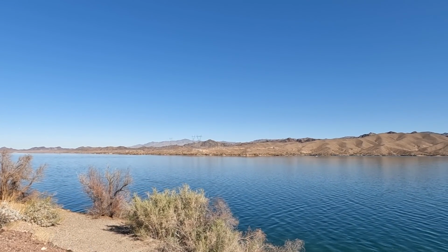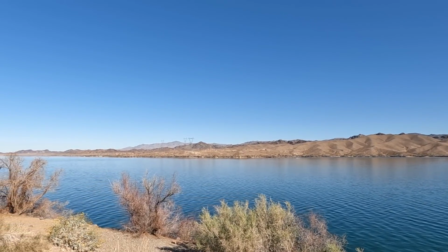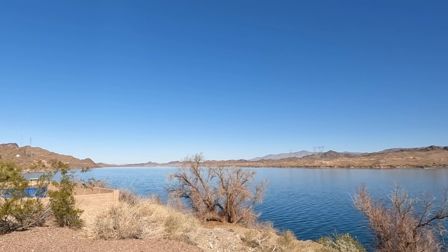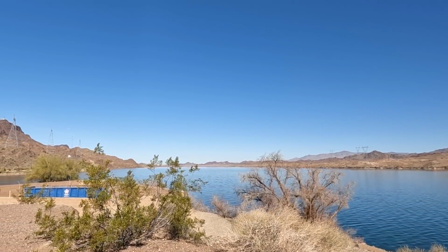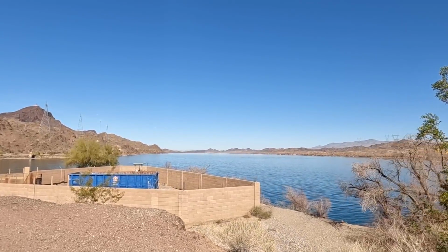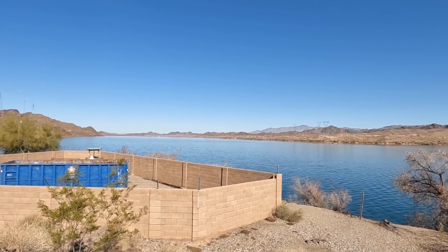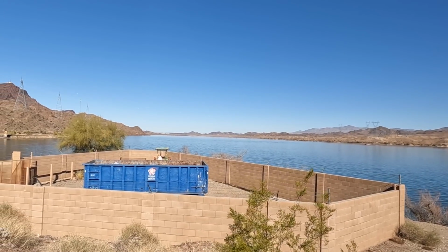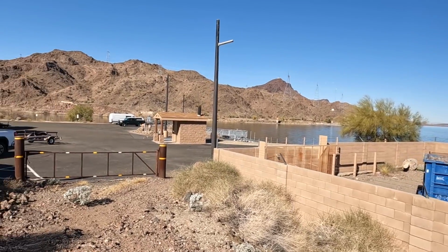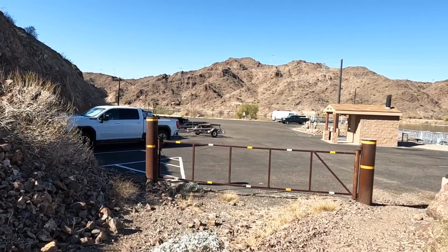A lot of people go out and beach their boats, camp out on the lake. That wouldn't be bad. Little maintenance yard there, dumpster, looks like a little tractor. But they always keep this so nice. If you get a chance, once again, it's called Off Point. Get on down here. Whether you fish or not, you'll just enjoy it.